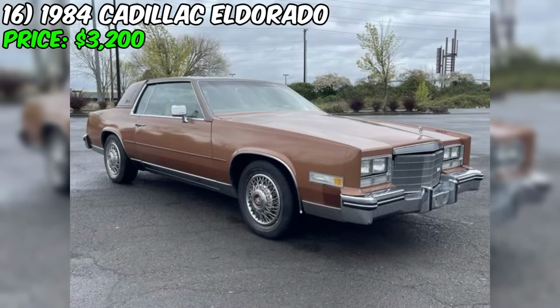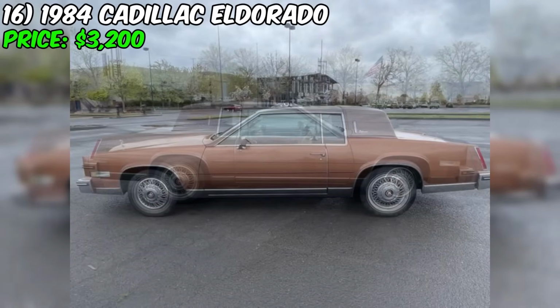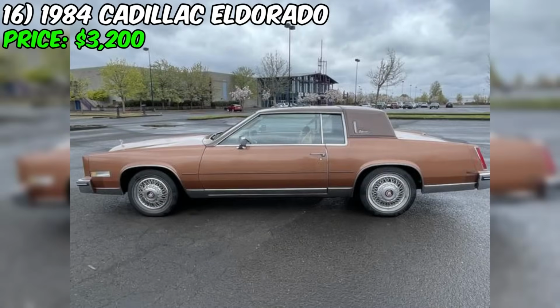Under the hood, this Eldorado is powered by a smooth-running V8 engine, although the seller does mention an oil leak from one of the valve covers. The SES light occasionally comes on due to a map sensor code, but it doesn't seem to affect the car's performance. Just be sure to let it warm up for a minute or two on cold mornings to avoid any stalling issues. The transmission shifts smoothly, and the power steering is a real highlight. It's like floating on a cloud.